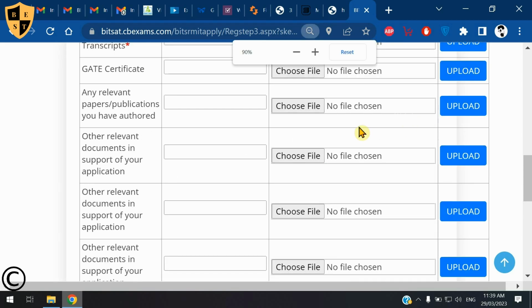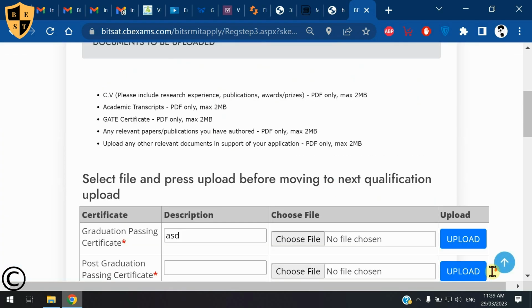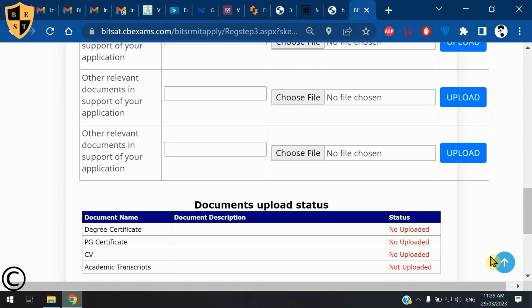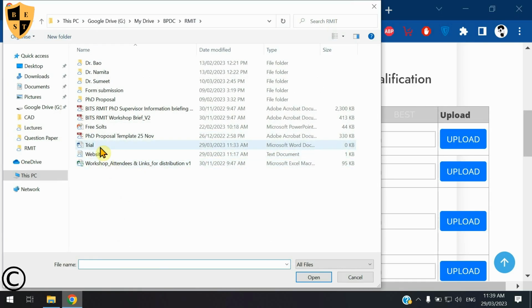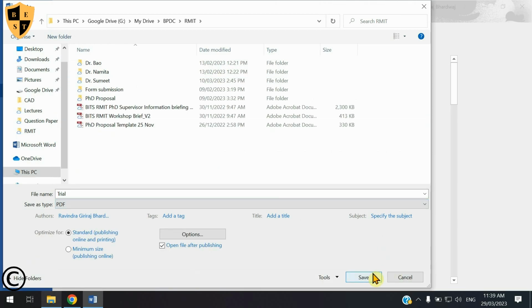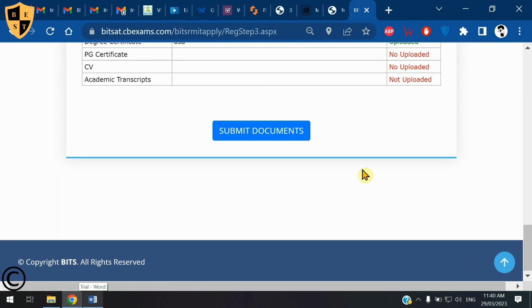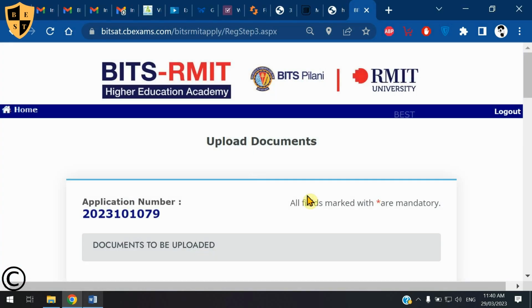I think there is an option of, okay, yeah, the page is much more zoomed. So now click on this upload, and the description is okay, click on upload. So the degree has been uploaded. Same way you can do for your post graduation. Okay, for this you will need to upload only PDF files. So save all of these documents into a PDF file, and then again go to this, select your file, click on upload, and now you can see it says upload date. Same way you can provide your post graduation certificate with the description and upload it.